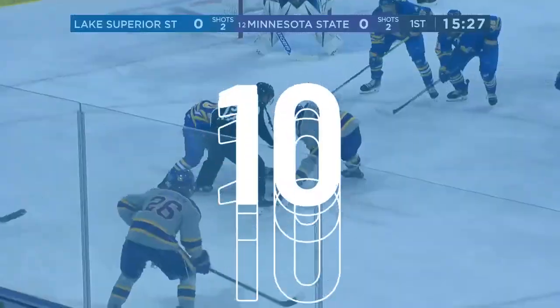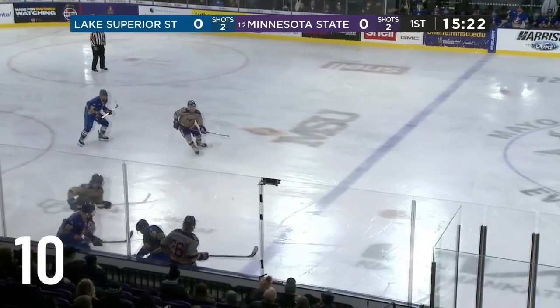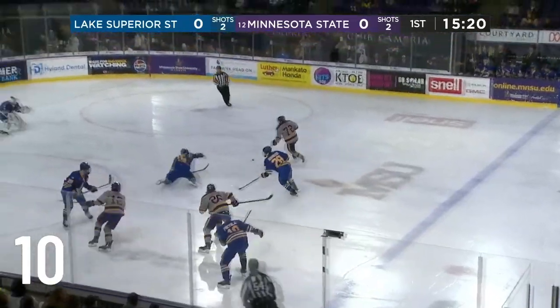Mavericks got knocked off by Northern Michigan in the semis, and that's how it went. The roster that Coach Whitten had put together that year was really interesting. We'll talk about it here in a second.